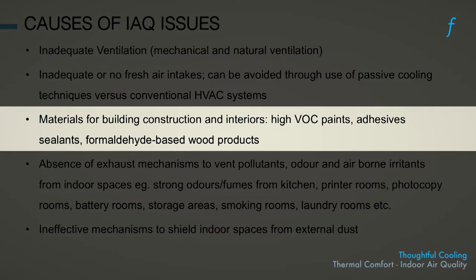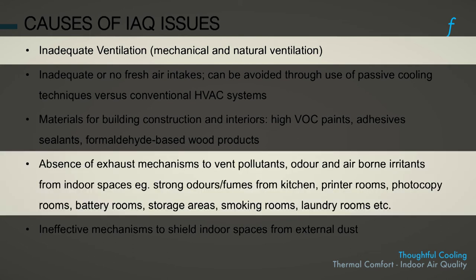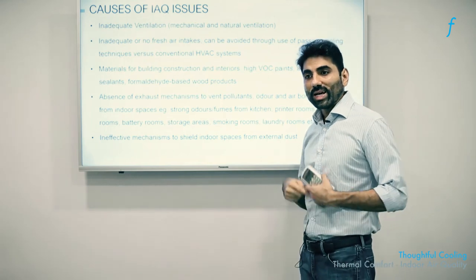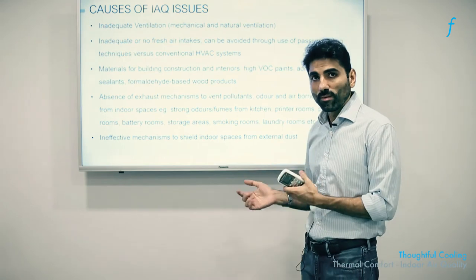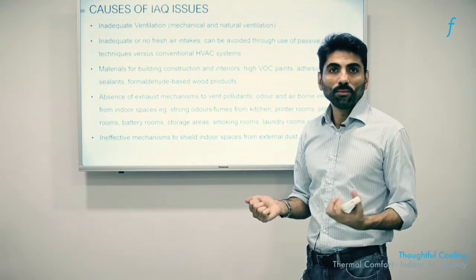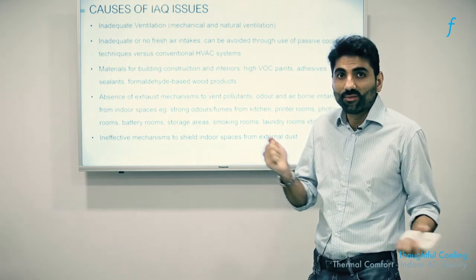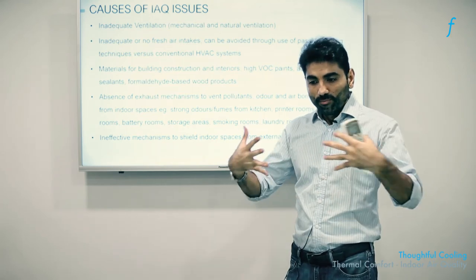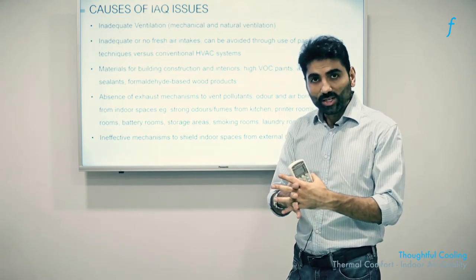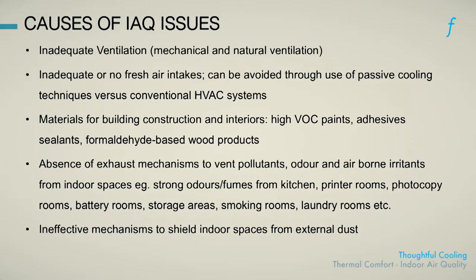Materials of construction, absence of exhaust mechanism. So one is air not coming in, and secondly, not having enough air being pulled out of the space. And all this will be addressed in techniques for passively designing a building to achieve thermal comfort and indoor air quality. So there are mechanisms that can be employed which achieve both. So it's not just a tension in terms of making it difficult to solve problems. It also indicates that there are places or intersections between these two competing ideas which can be harnessed, right?